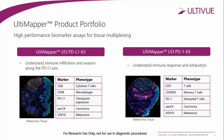Likewise, our Ultimapper IO PD-1 kit enables users to determine whether the immune response has exhausted along the PD-1 axis. This panel includes CD3, CD45RO, PD-1, cytokeratin, and SOX10 markers to profile subsets of T cells and characterize tumor cells. In both kits, cytokeratin and SOX10 are provided as a cocktail and are imaged in the same channel since they can be differentiated spatially. Both kits contain all the reagents necessary to run the Ultimapper assay, including the primary antibodies, amplification reagents, labeling reagents, and associated buffers. These kits come fully optimized with ready-to-use protocols, so no additional optimization is required by the user.